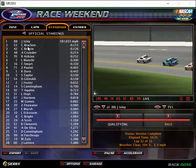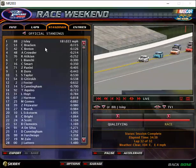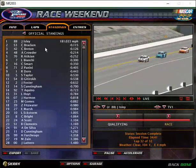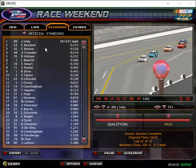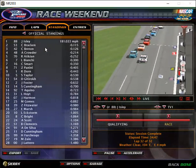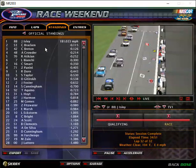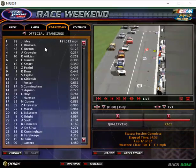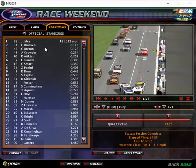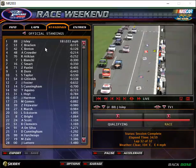Good job to J Isley on getting the win here tonight at Daytona. Second place, CJ Bracken. Good run for him. Connor Breton gets third. Aaron Crowder gets fourth, and R Atikian in the top five. So good run for a couple of underfunded teams as far as that is concerned.